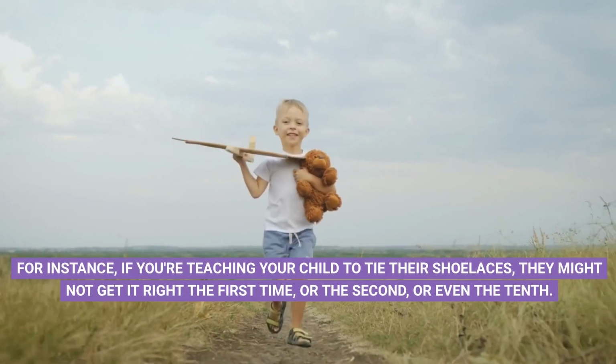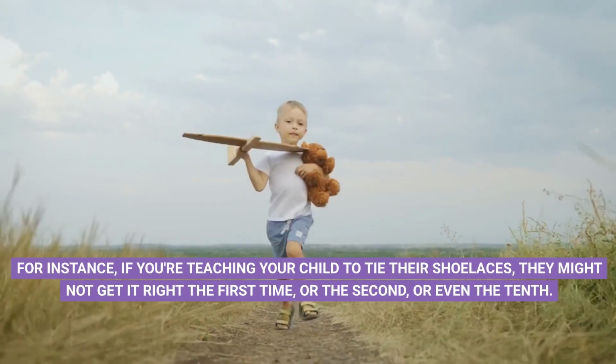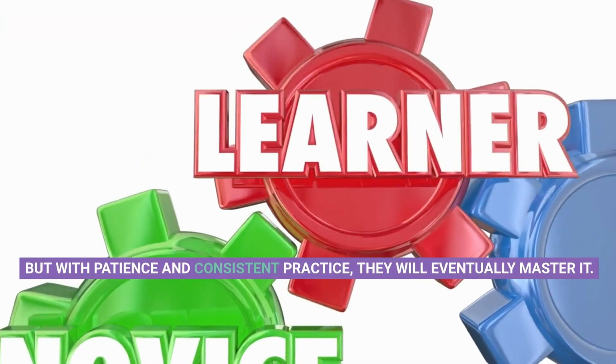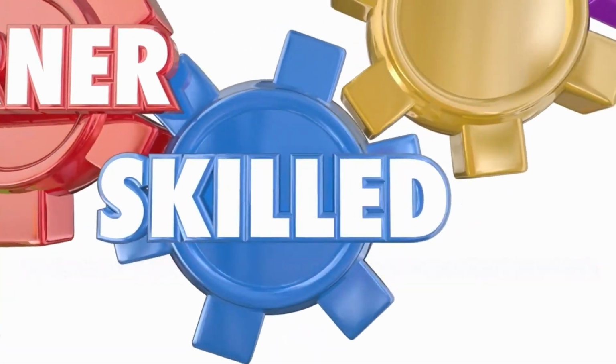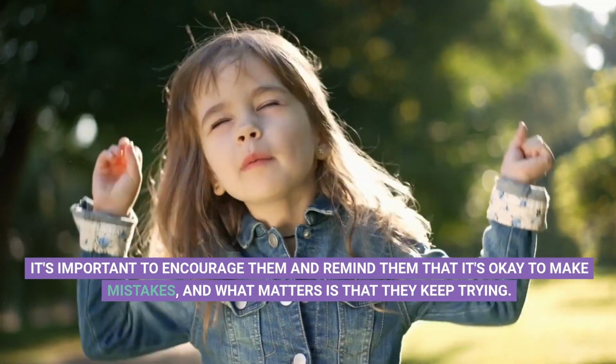For instance, if you're teaching your child to tie their shoelaces, they might not get it right first time, or second time, or even 10th time, but with patience and consistency, they will eventually master it. It's important to encourage them and remind them it's okay to make mistakes, and what matters is they keep trying.